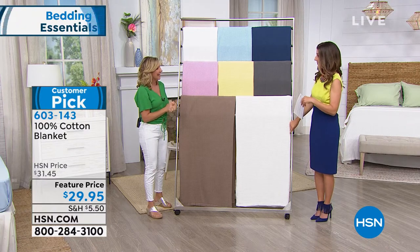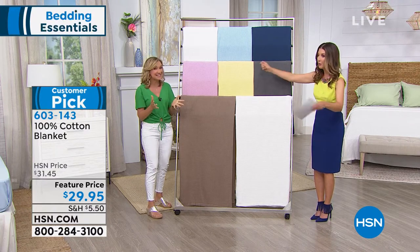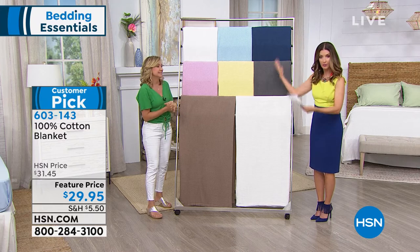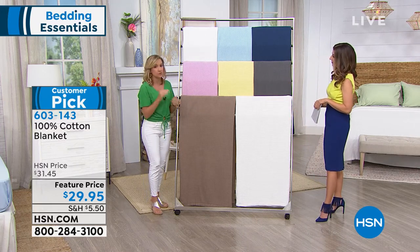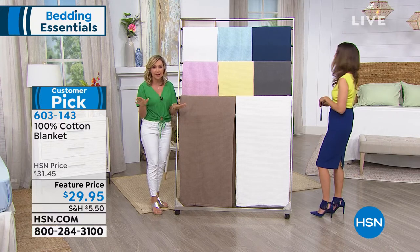That's a lot of blanket. It is a lot of blanket. Right? This is not a throw. Exactly. This is a full size blanket, especially if you're getting the king size. That's what I love. We don't do the tiered pricing, so you get one price, any size.